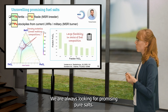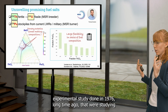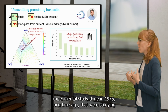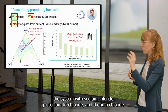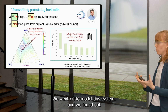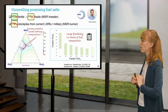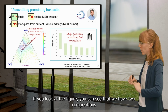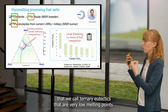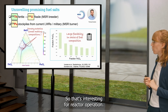We are always looking for promising fuel salts. And quite recently, we came across some experimental study done in 1976, long time ago, that was studying the system with sodium chloride, plutonium trichloride, and thorium chloride. We went on to model this system, and we found out that this one is really interesting for reactor operation. And why is that? If you look at the figure, you can see that we have two compositions that we call ternary eutectics that have very low melting points. So that's interesting for reactor operation.